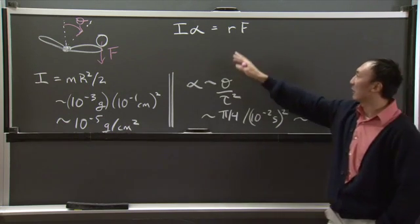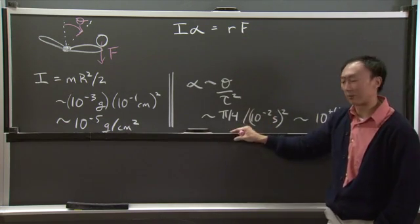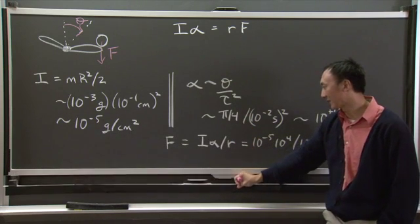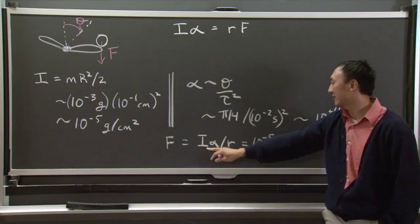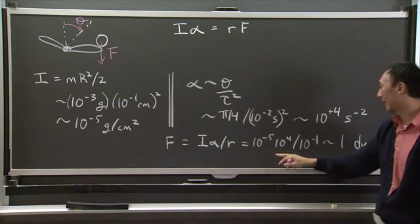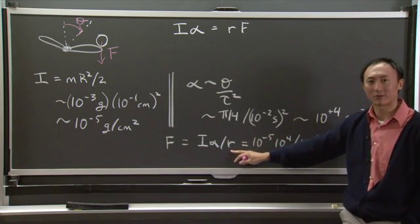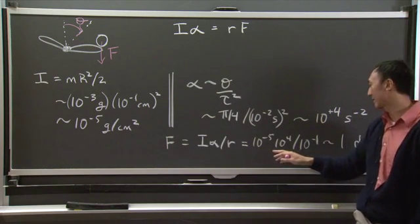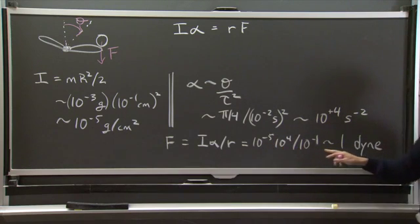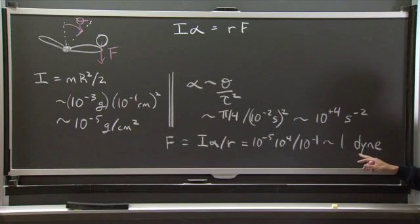Now, we determined most of these values. Let's plug that in to determine what F is. That's shown here. By plugging these values into this equation and substituting a value of 1 millimeter for the position of the drop with respect to the center of mass, we find that the force applied on the insect is 1 dyne. To remind you, this unit is the unit of force in centimeter grams per second squared, in CGS units.